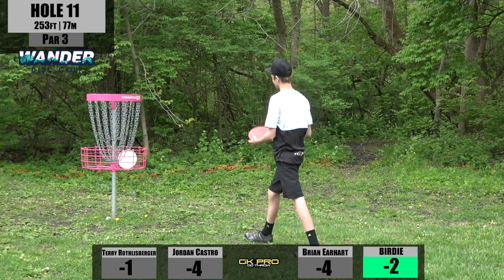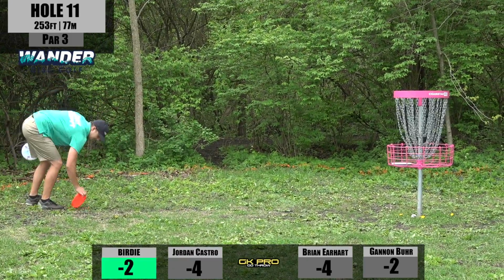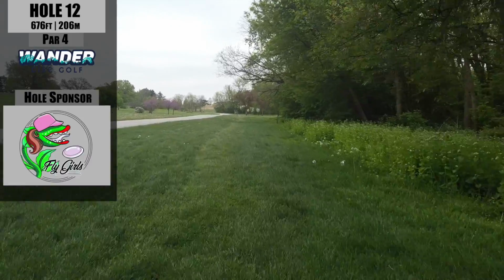And after relentlessly doubting himself, Gannon taps in the easiest birdie of the hole. And after getting exceptionally lucky, Terry also taps in a birdie.